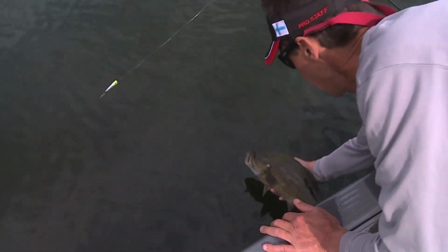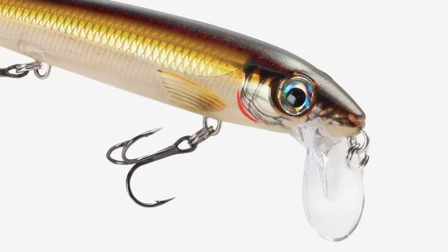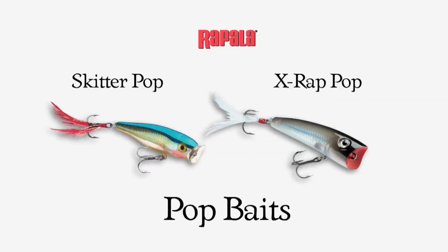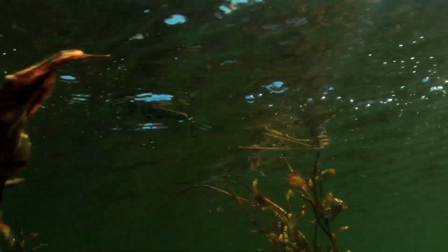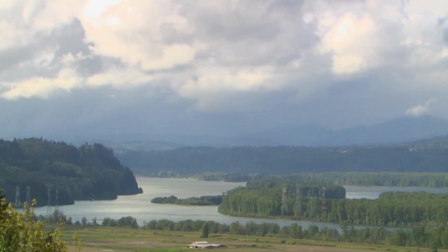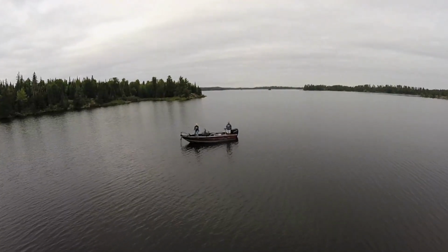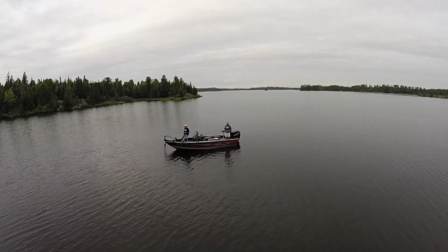When targeting smallmouths, there are four different styles of topwater lures to consider. You've got prop baits, poppers, jump baits, and wake baits. All of these baits can be worked around cover or in open water, whether you're on a lake, river, or reservoir. But there are some little things that we've noticed over the years about each individual style of lure.